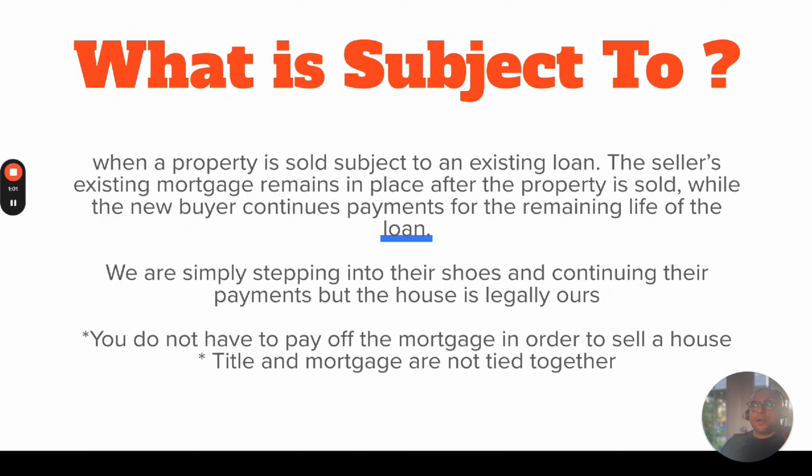Title and mortgage are not tied together. So that's a misconception. A lot of people think that the title of the property and the mortgage are the same thing, but no, they're two separate pieces of paper, and you can buy the property, keep the loan in place, but the title transfers into my name. So I'll legally own the property, but the loan itself remains in place.